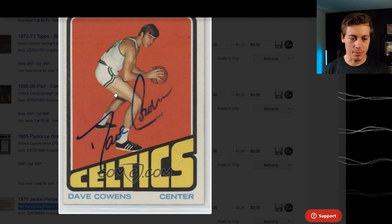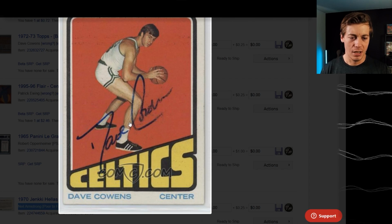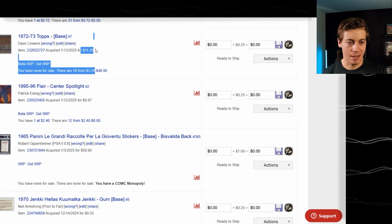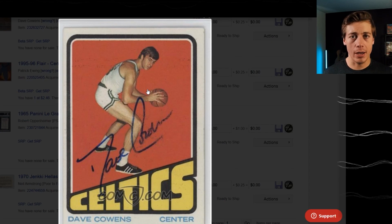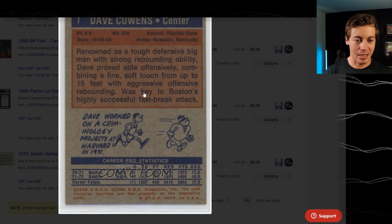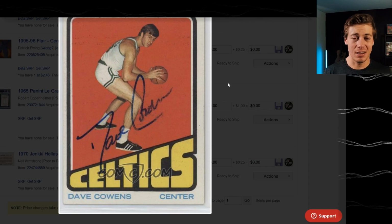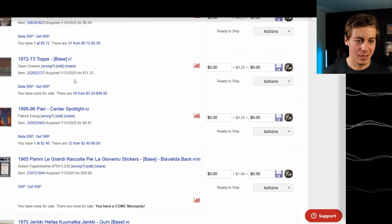And yeah, there's some issues with the autograph itself, right? Like you can see it looks like there's a fingerprint or something happened over here. But again, you're looking at the price on this. I paid $11, right? And also to mention, non-COA autos technically aren't allowed on COMC. I don't care for purchasing this one without a COA because I can still send this to whether I want to send it to CGC or PSA in the future. And again, I'm into this card for $11.